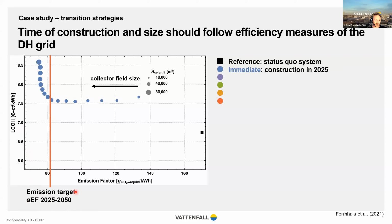Here's the emission target, which is an average value down to until 2050. In the end, it has to be, I think, like 10% of 1990 or something like this.